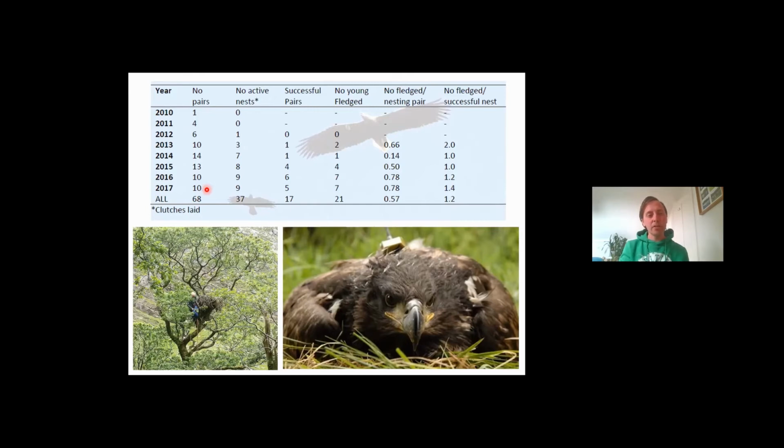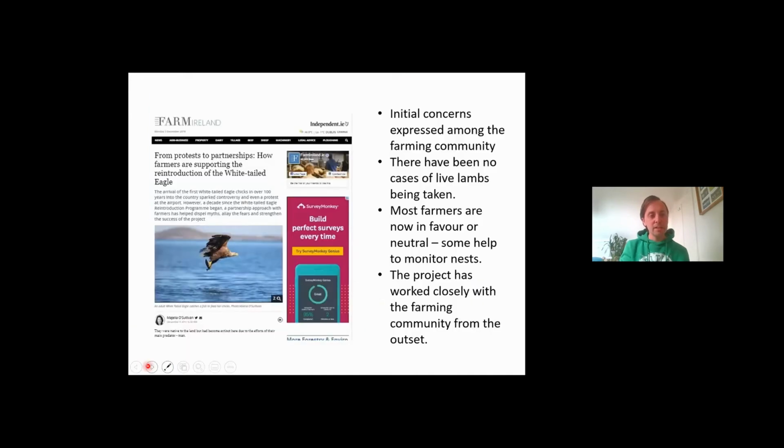But from my understanding, they've had a few issues with some pairs succumbing to bird flu. So they're doing top-up releases now. I think they're releasing 30 birds over 3 years. But all in all, it's a great success. So we're very confident that this model for reintroduction can take place here in southern England. If I fast forward to the next slide.